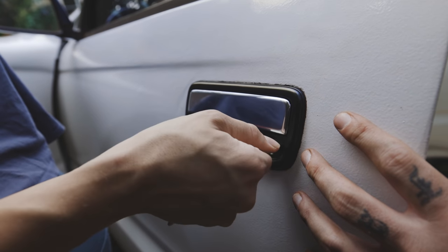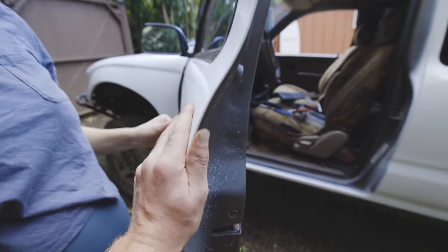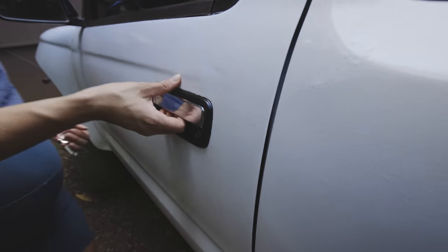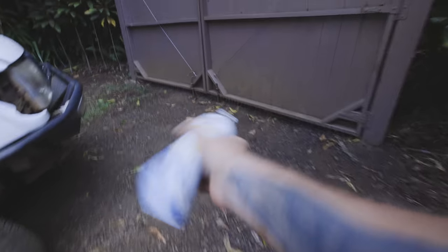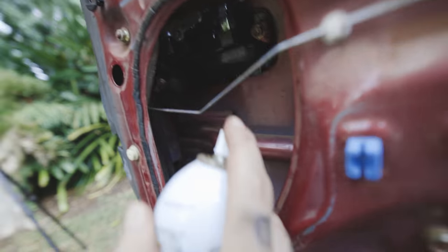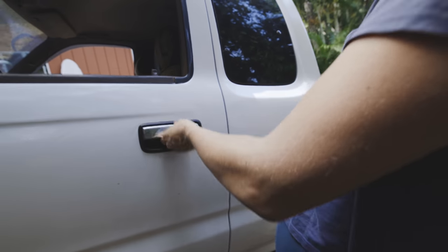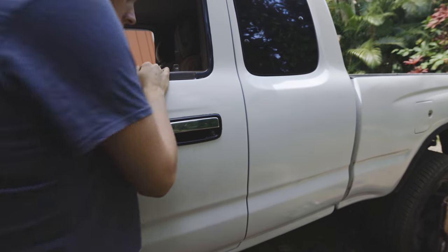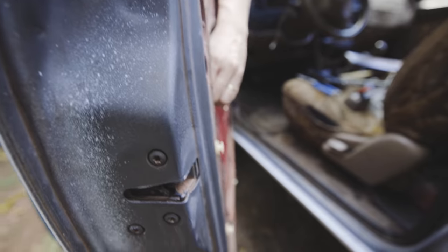Woohoo! All right, moment of truth. Let's see if it works. Nope. Let's see if we can open the door. That's the real question. Well, that part still works. So we either have to grease this or replace it. Now I can spray it from the inside. Yeah, it doesn't do anything. So that works. So something between the connection of this and that is what's broken.